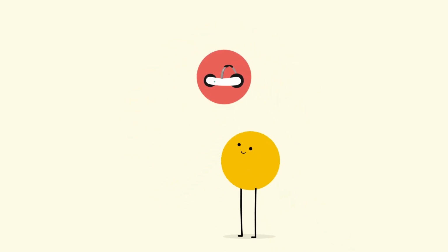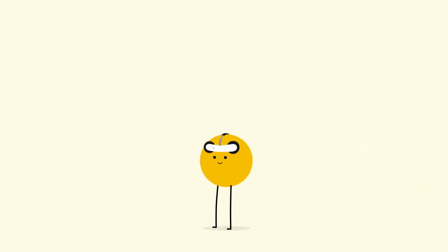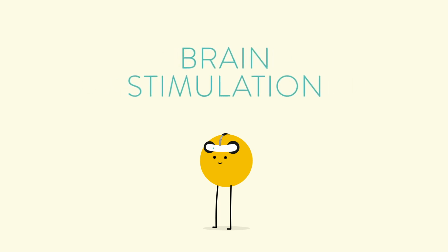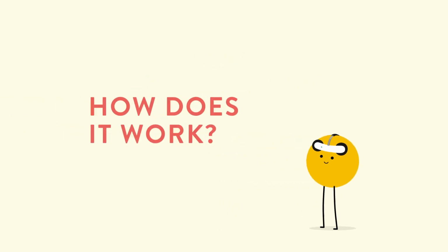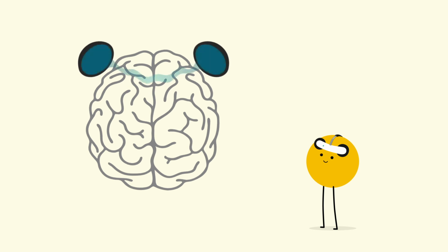You have found a safe and effective treatment for depression. Over the last 10 years, numerous scientific studies have shown that brain stimulation is an effective method for treating depression. So how does it work? The headset delivers gentle electrical signals to your brain to help activate the brain cells. When an area in the front section of your brain is stimulated, it helps you get out of depression.